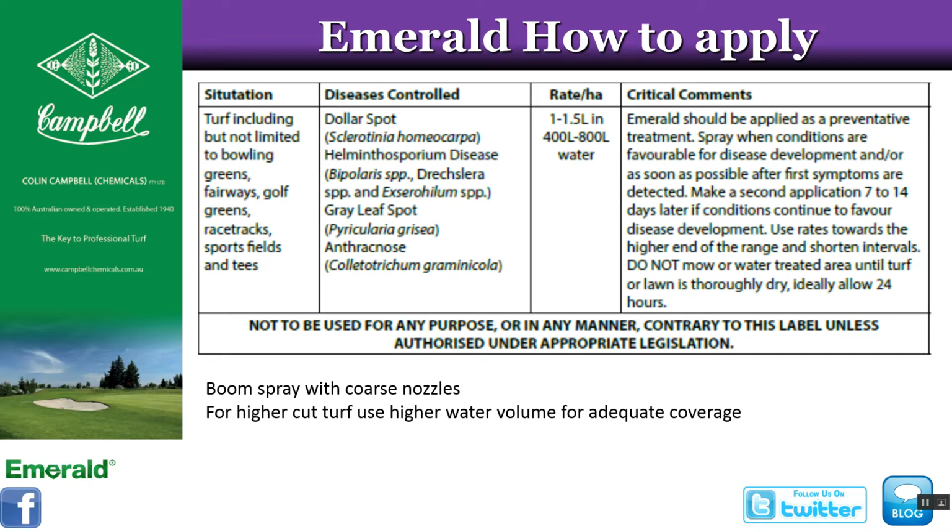So, how to apply? Well, this is our label that we've submitted. So we've got turf essentially stating anything to do with turf, except for home lawns.